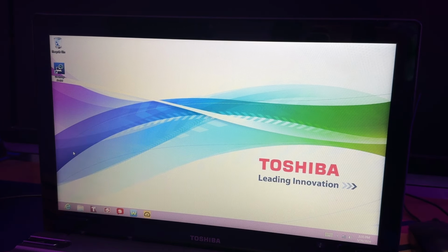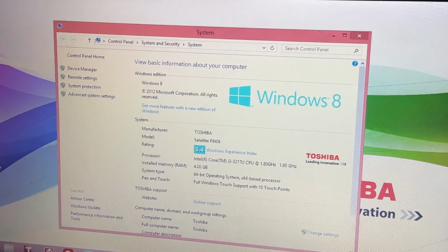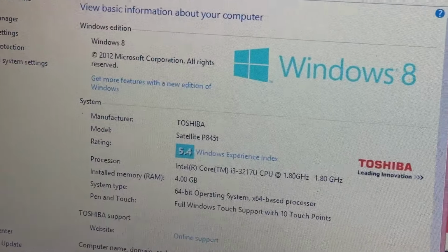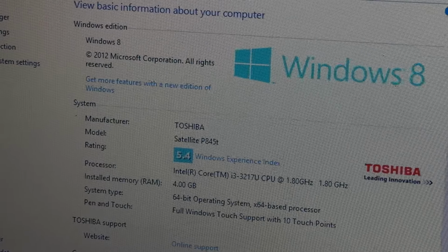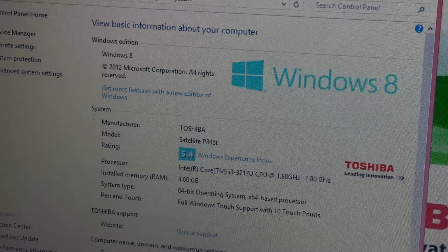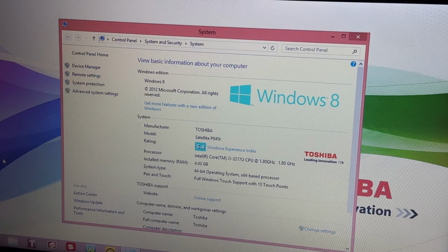So let's go to System. And the first thing I'm definitely going to do is create recovery media, because that is something I definitely want to do. Because if I'm going to restore this to an SSD, I could use the disks. Yep, Windows 8. I got a 5.4 rating. I wonder what mine got. I should look back at screenshots and see what mine got.